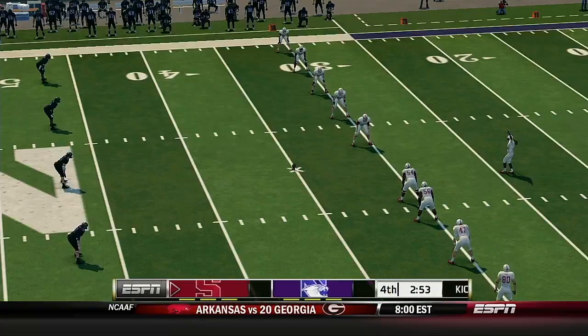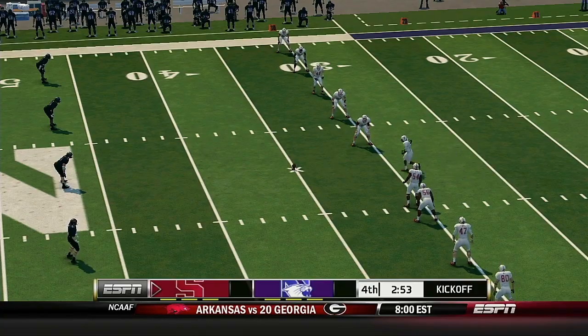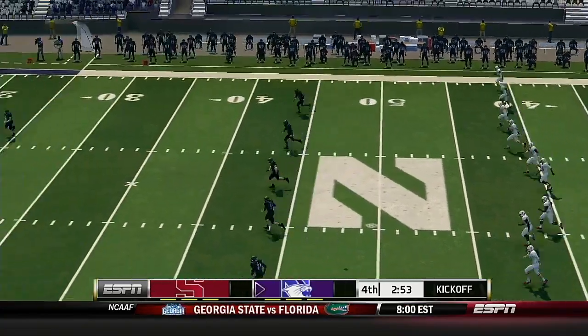Reese, we're separated by a field goal here, 24-21. Fry is lined up to kick this one off.